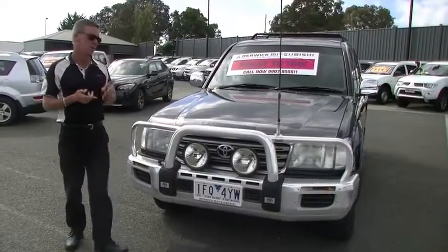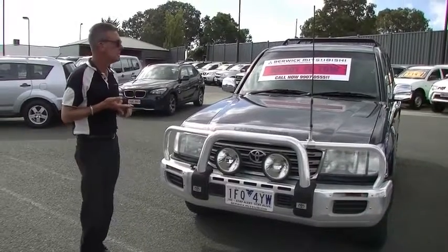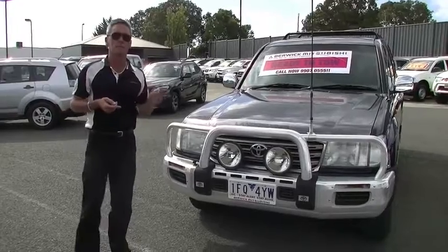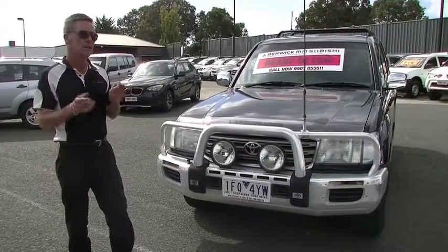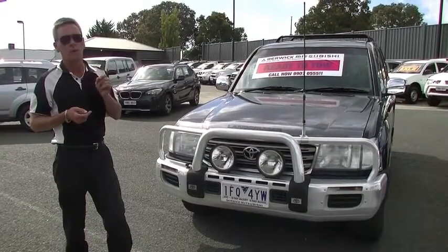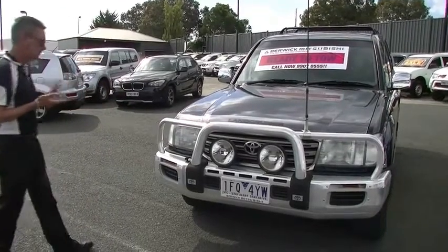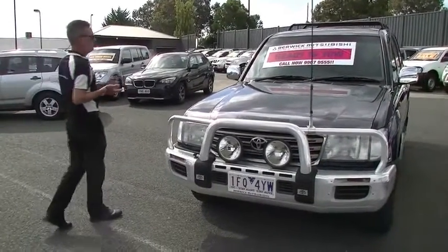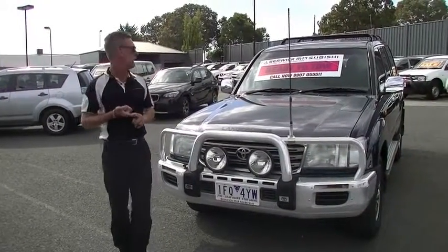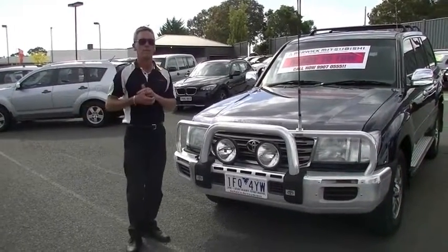So in summary, for a 2005 model Toyota Landcruiser GXL Wagon 8-seater, really impressive motor car. The way it presents, the way it's been looked after so far in its life. Just a quick recap, 170 kilowatts of power, 4.7 litre V8 motor, a lot of extras, factory bull bar, driving lights, UHF, electric brakes, 3.5 tonne towing, roof racks, side steps, near new tyres, and a really impressive 4-wheel drive.